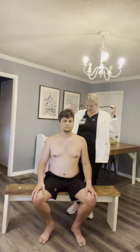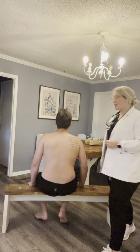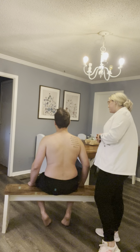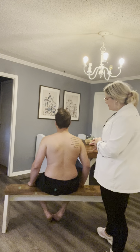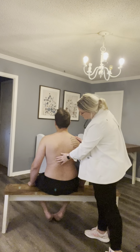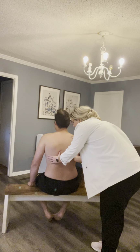Then we'll move to the posterior chest. If you could turn around. We're going to inspect for any signs of respiratory distress, such as tripod positioning, nasal flaring, tachypnea, cyanosis, or retractions. We're going to inspect that the back is symmetric and there are no deformities. We're also going to palpate for equal chest rise and fall.